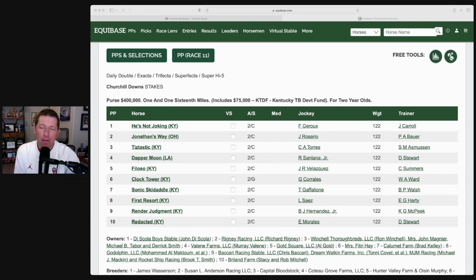And I am going to go with the number 2, Jonathan's Way on top. I'm probably going to play him on top and try to get the 8 and the 9 involved and maybe the 4 involved underneath. But going to go with Jonathan's Way on top. I just think the race 2 back was way too good for this group. I think he'll be able to smoke them if that's the case.